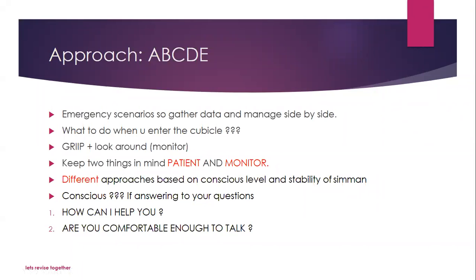So the first step is when you enter inside the cubicle, you need to do exactly the same. Suppose that you are inside the cubicle. Now you need to greet, introduce, and follow the same protocol as you are following when you are having a face-to-face consultation. You have to look at the monitor. These are the two things that you need to do. So patient and monitor is there.